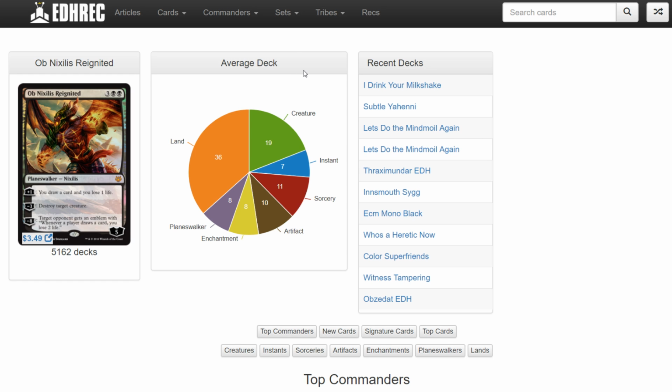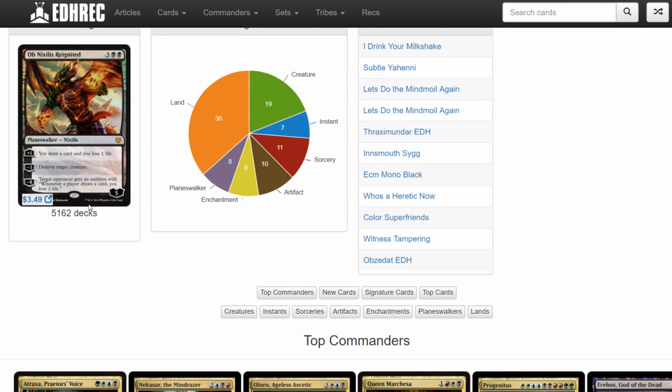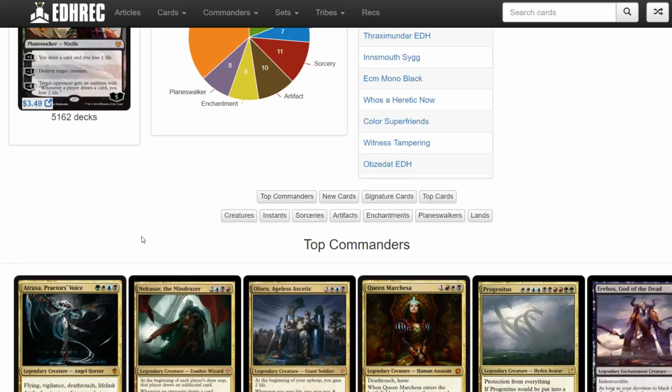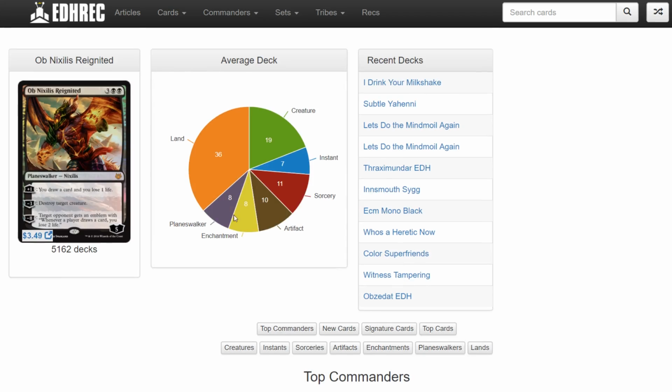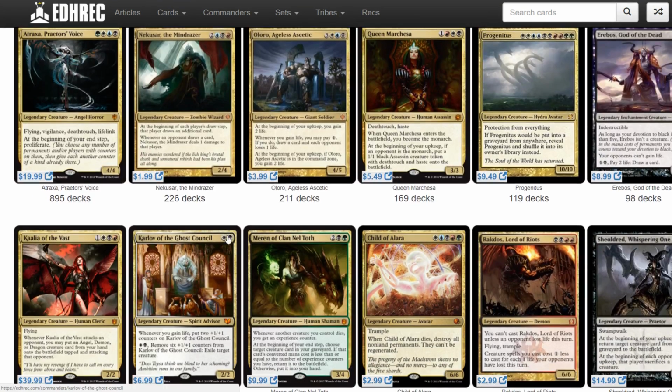Another one is Ob Nixilis Reignited. I really like Ob Nixilis because you can see in 5,162 decks, it's got a really good draw and destroy effect, so very similar to Jace in that aspect. And so it's very, very good in Commander. Once you get the emblems going too, you can see it's in Atraxa, Nekusar, Oloro. All of those have been very, very popular commanders. And it can basically be just thrown in any black commander and called good.